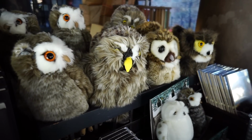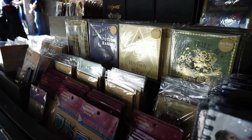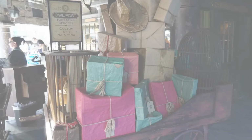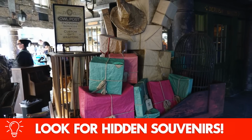I also like the little shopping cart just outside Dervish and Banks as well. They sell some really cool journals that look like the classic textbooks in the film. But here's an extra tip. Keep your eyes peeled around this mail cart.